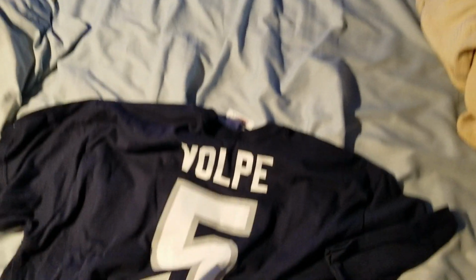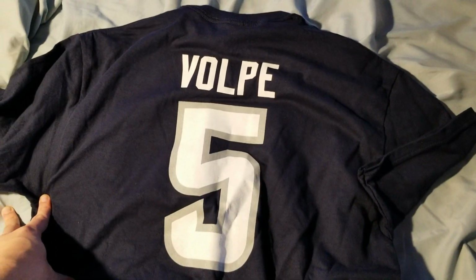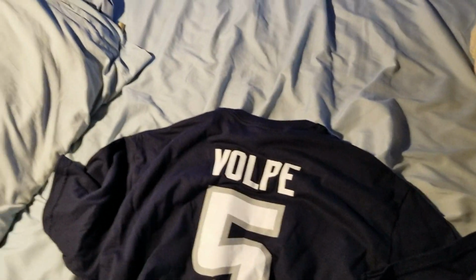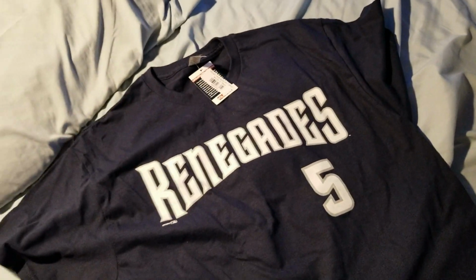Match the Yankees affiliation, number 5. And yeah, obviously Volpe is a very big player. The minor leagues have really not super ramped up, but they have done more of the jersey t-shirts with actual players. The minor leagues have been doing more of that recently, which is cool.